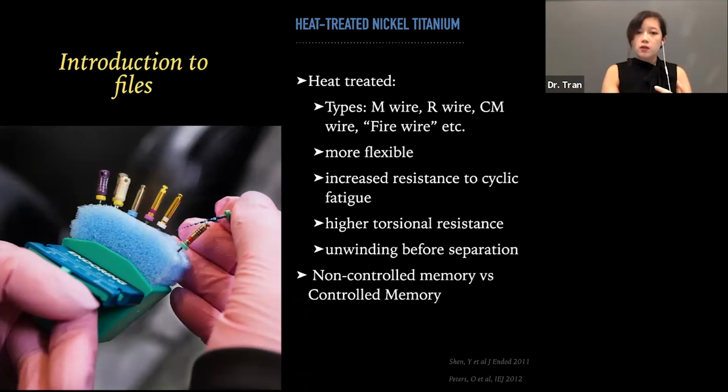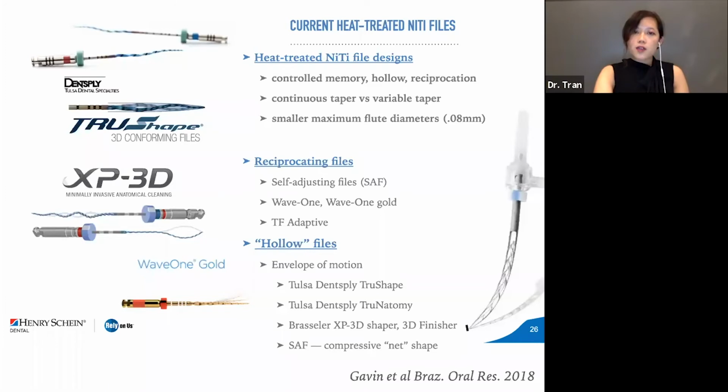So there are going to be different pros and cons and different ways the files are going to react in the canal. For those heat-treated NiTi files, they also have different types of designs in contemporary endodontic instruments. There's not only just continuous taper designs for the controlled memory files, but there are also ones where the cross-section designs or the different angles will change as it goes down the length of the canal. Additionally, there are hollow files, reciprocating files, continuous taper, and variable designs, where even the cross-section will change within the same file, and all different types. The importance of all this is that each slight design change is going to slightly affect the way the file behaves in the canal system.